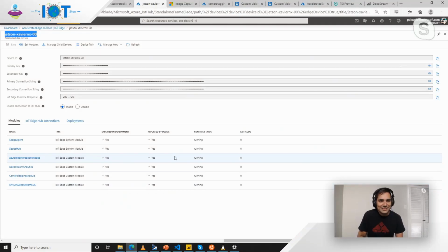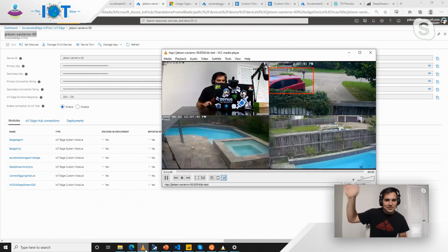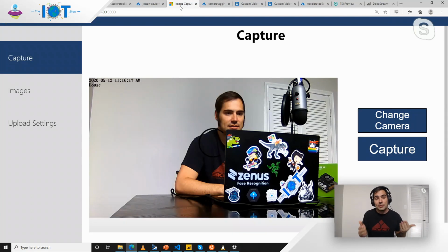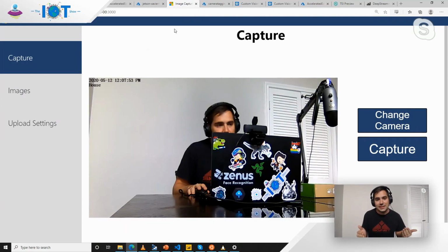Okay. Now, earlier when I was showing that demo, I'll bring that up again. You can see this is detecting people, myself here, and it's also detecting this vehicle in the driveway. Now, how it's doing that, we actually developed something called the camera tagging module for IoT Edge, and this is it running.